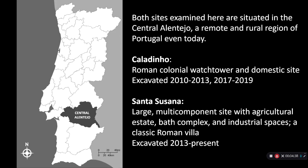The second site is a much larger excavation, a Roman villa site. This is a huge agricultural estate, probably run by slaves, although there is a very wealthy house on it too, probably the house of the landowner. It includes a bath complex that we've excavated part of, and also industrial spaces, and in the back is the early colonial villa, the very first house that was established, and that was later converted into, I think, an industrial space and storage space as well.